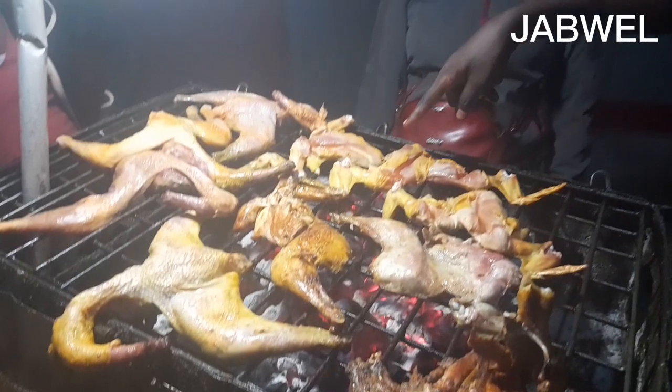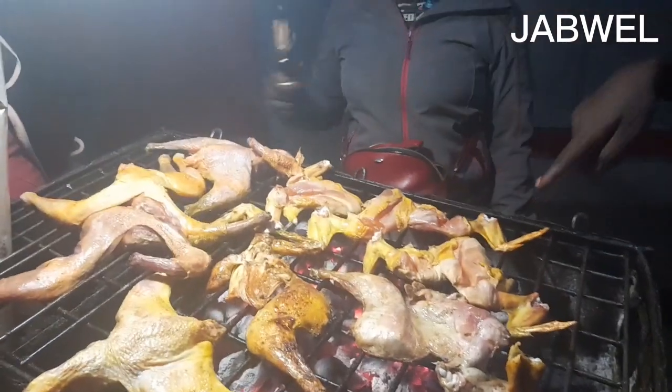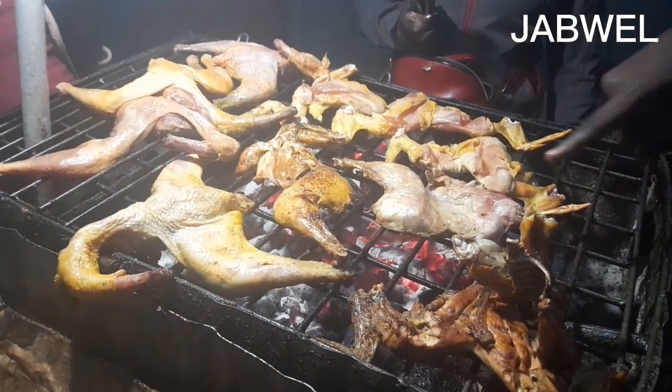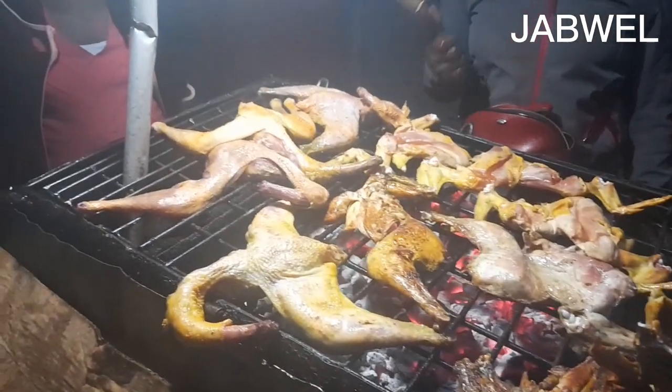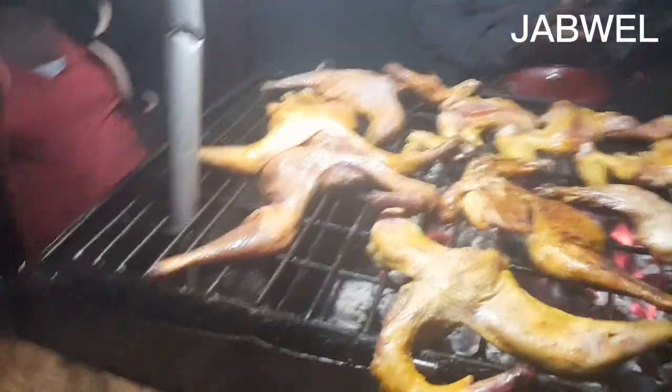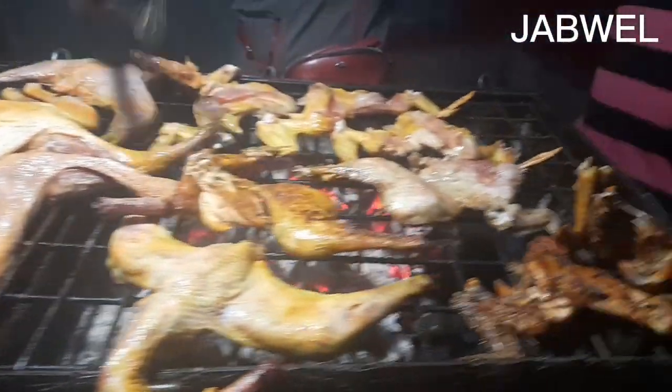So this particular one is 6,000. This one is wing. You also have the wing, which is also 6,000. We have the back and thighs. Two thighs and back is 9,000.